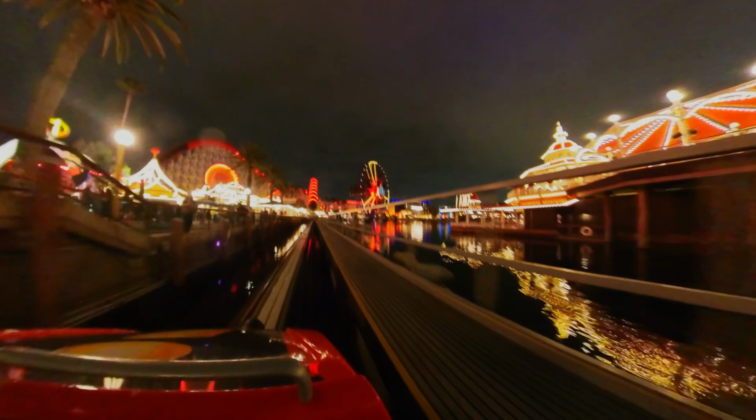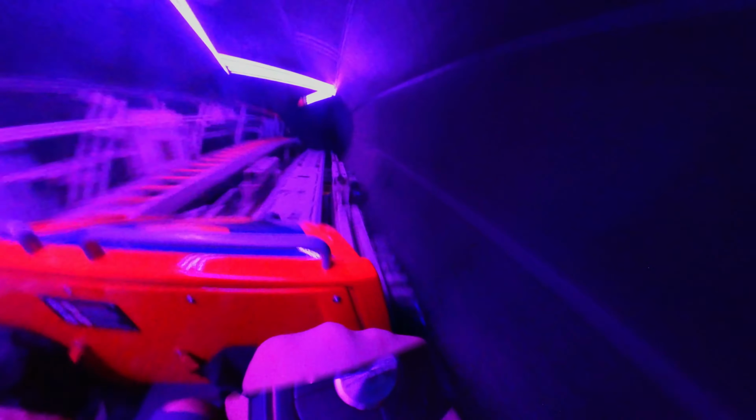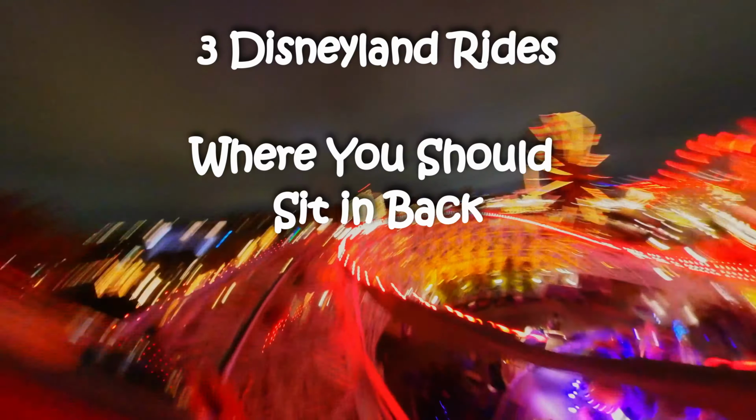When you ask someone where they want to sit on a ride, they're almost always going to say the front. Makes sense. It's my favorite place to sit on a roller coaster. But what about the back? Here's my list of the 3 Disneyland rides where you want to sit in the back.